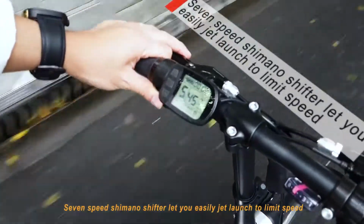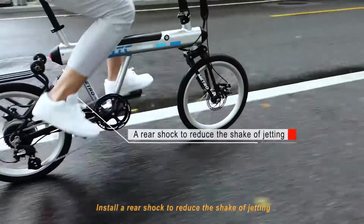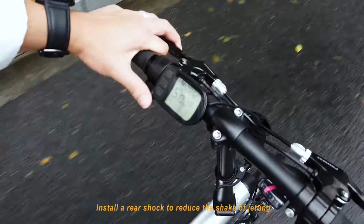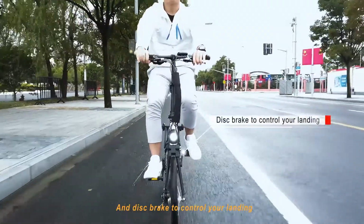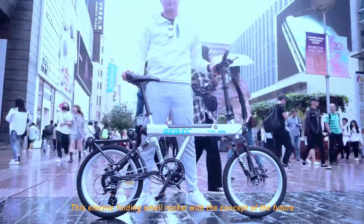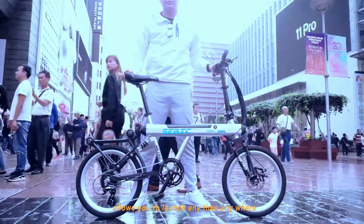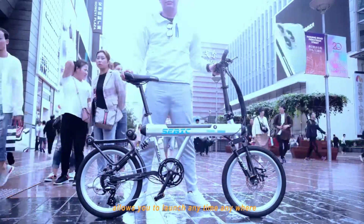A 7-speed Shimano shifter lets you easily jet launch to limit speed. We install a rear shock to reduce the shake of jetting, and a disc brake to control your landing. This electric floating small rocket, with the concept of the future, allows you to launch anytime, anywhere.